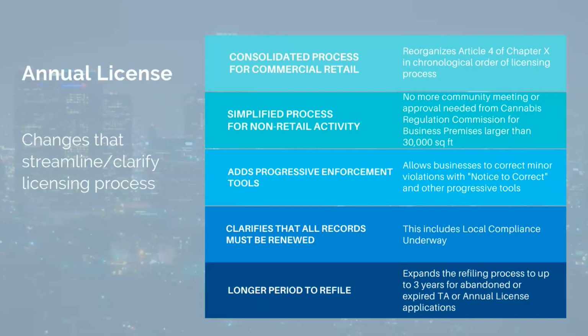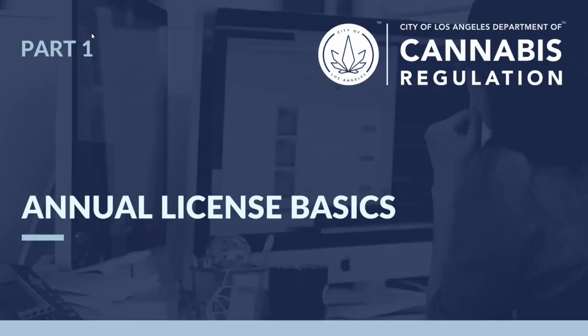And then we've also extended the period of time to refile from 1 year to 3 years. As previously mentioned, refiling went into effect in 2022. So any of the records that would have hit the 1 year mark were not closed out because of the extension to 3 years. So now I'm going to get into the basics of the annual licensing process.